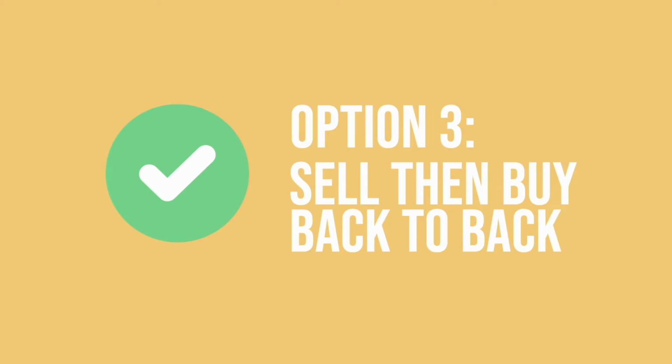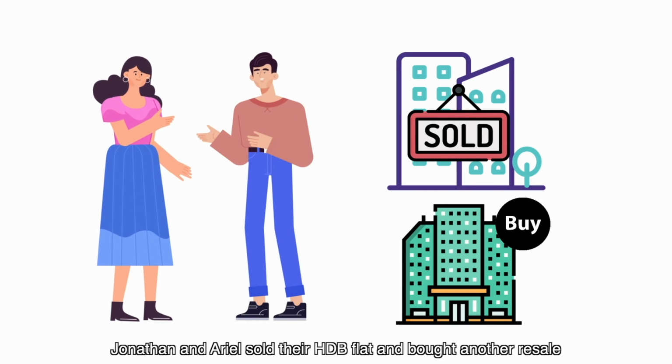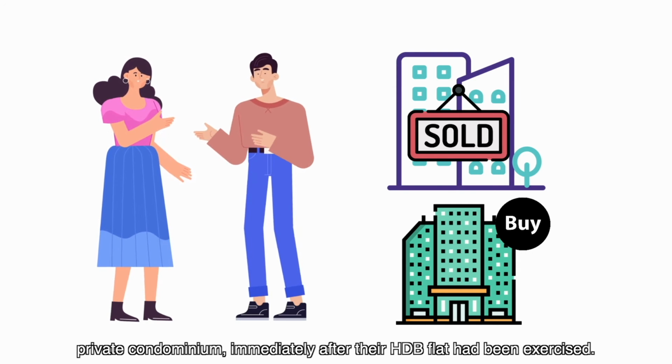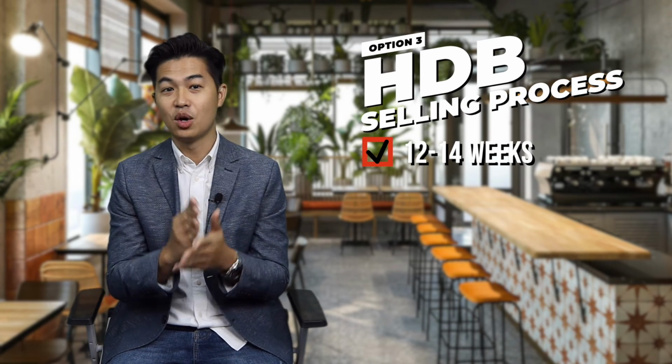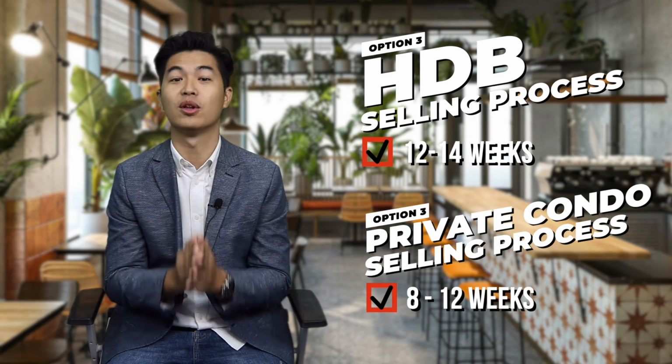Option 3. Sell, then buy back to back. Jonathan and Ariel sold their HDB flat and bought another resale private condominium immediately after their HDB flat has been exercised. The HDB sales process typically takes approximately between 12 to 14 weeks, while the sales process of a private condominium can be anything between 8 to 12 weeks.